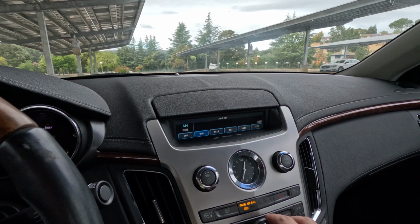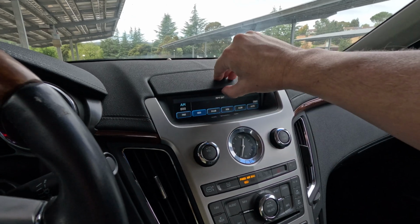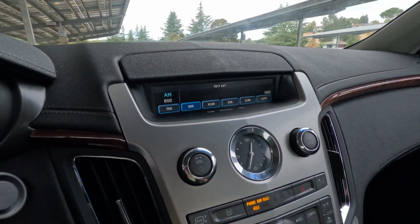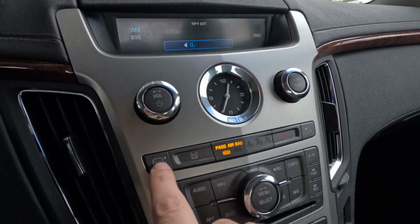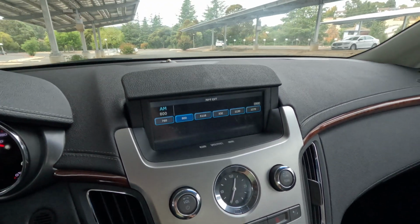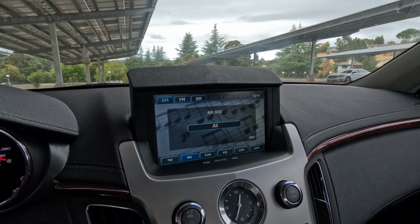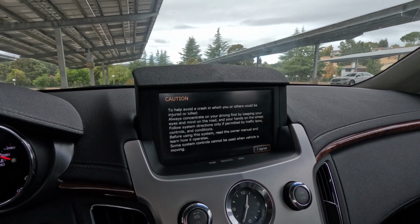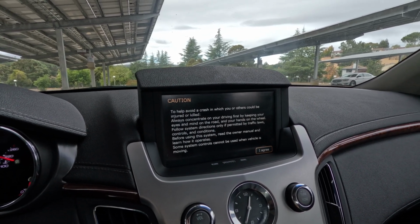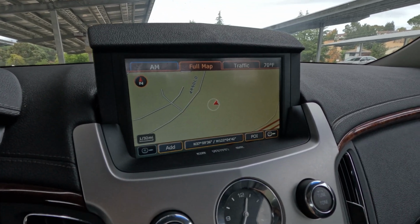Oh. Okay, we've got a radio. Is this just... Okay, that's automated. There's got to be a way to make this work. Let's figure this out. Oh, here we go. Nav. Ta-da! Okay, now how do we do the actual nav? Oh, okay. I think. Touchscreen, okay. There we are. Okay, so that works.